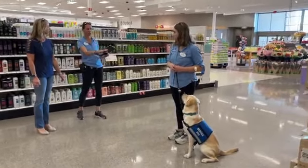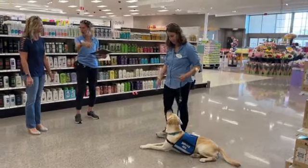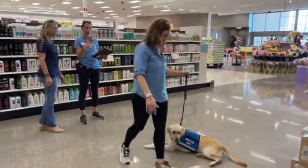Georgia, down. She remains in position. So Emily asked her to sit. You want to be able to walk all the way around them to make sure that they're not moving.